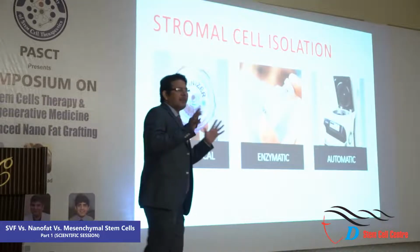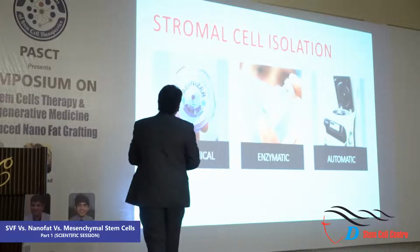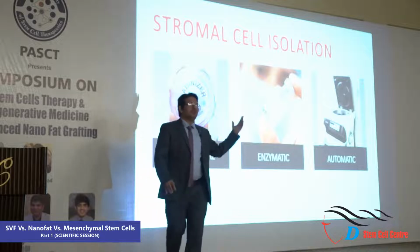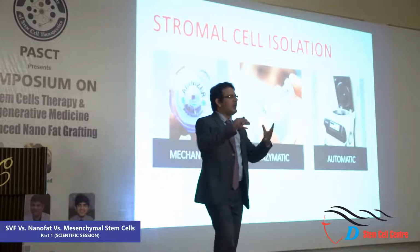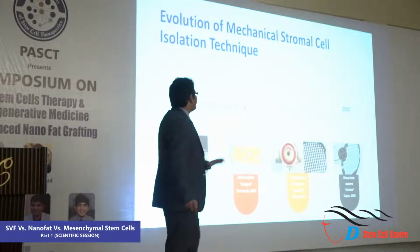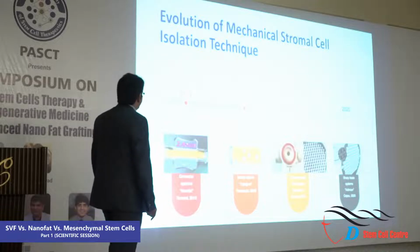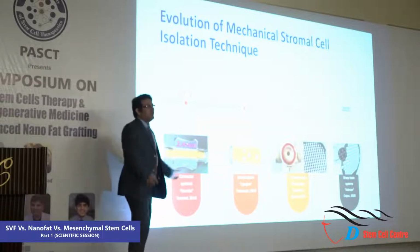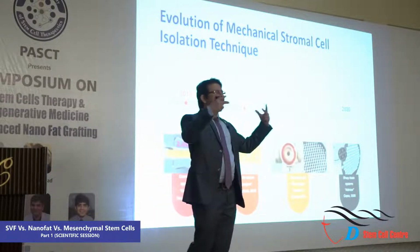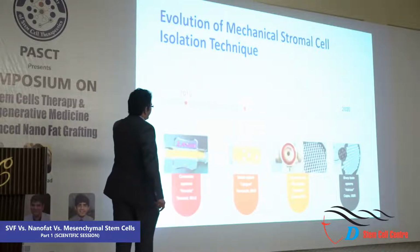So there was discussion that we can prepare the stromal vascular fraction. There are a number of ways. One is the mechanical way, another is the enzymatic way. People have discussed that we can use collagenase, and there are also now automatic options, and I will discuss this briefly. There is also an evolution of mechanical stromal cell isolation techniques. Initially, what we used to do, we had the fat, we used two syringes with a connector, and we did the emulsification of that. So that was back in 2013.